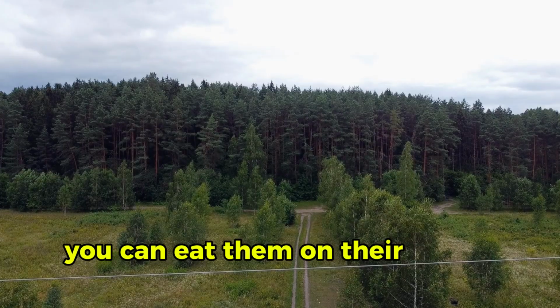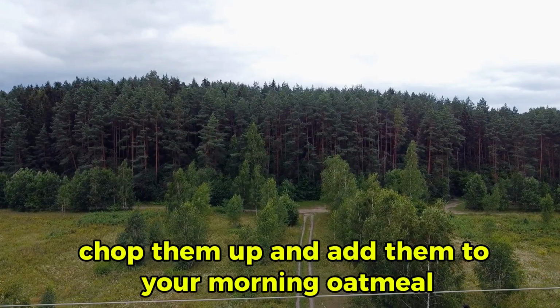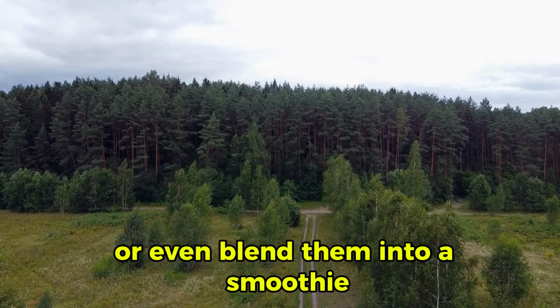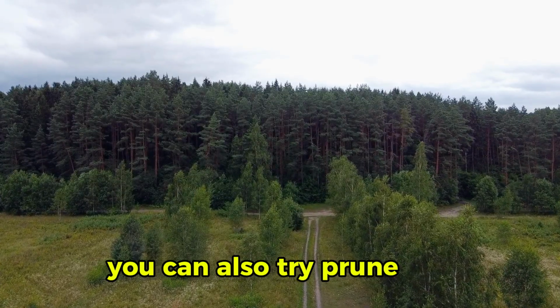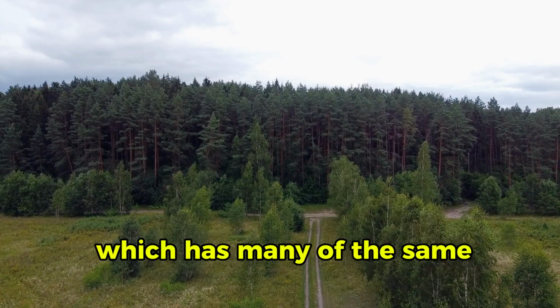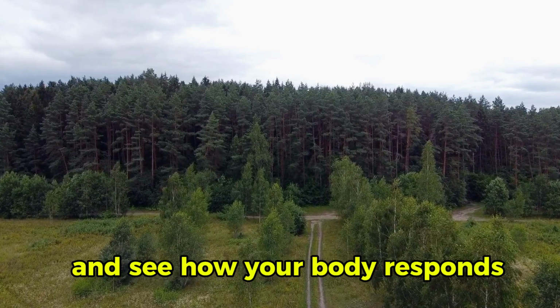You can eat them on their own as a snack, chop them up and add them to your morning oatmeal, or even blend them into a smoothie. If you're not a fan of the texture, you can also try prune juice, which has many of the same benefits. The key is to start small and see how your body responds.